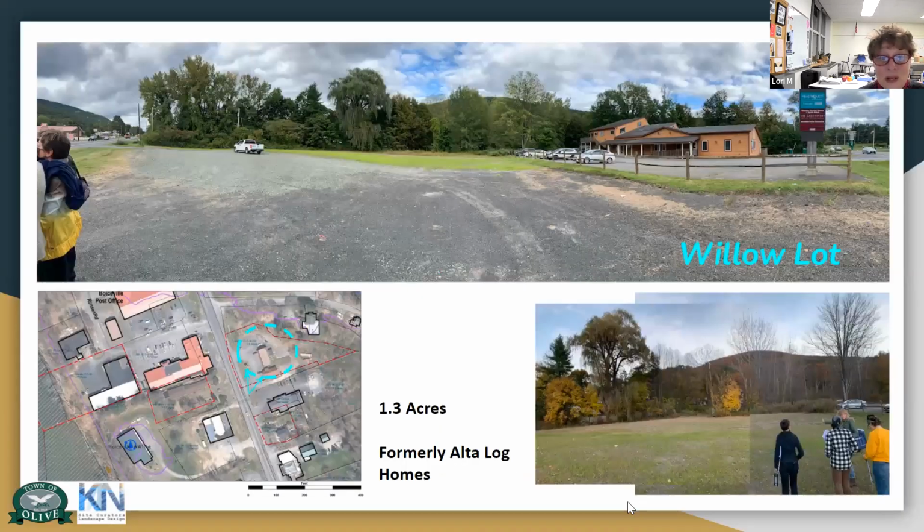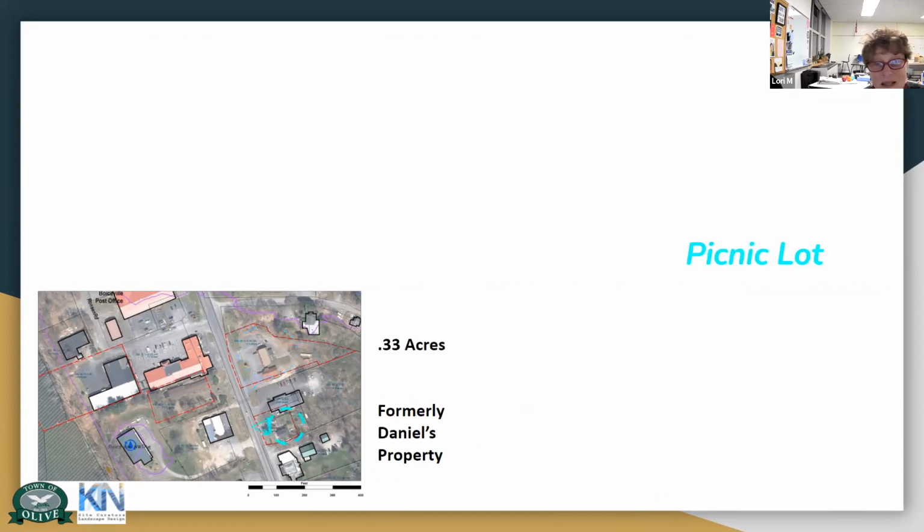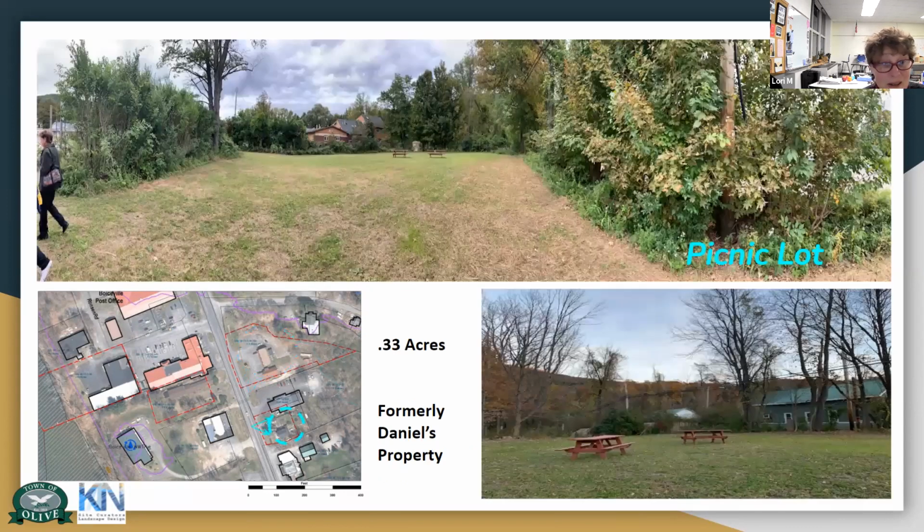Next slide. Here is what we call the Willow Lot. This was formerly the Alta Log Home Lot, and it is 1.3 acres in size. I think it takes about 30 seconds for someone to walk across 1 acre. It is the largest lot that we have that is fully accessible.